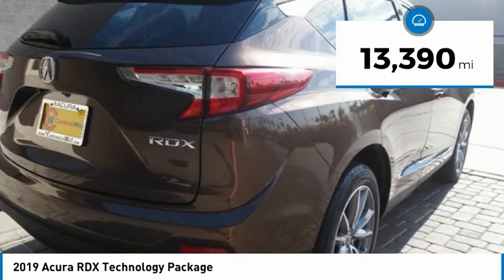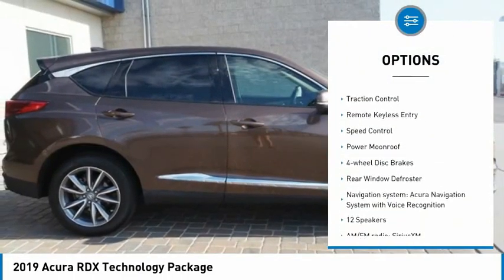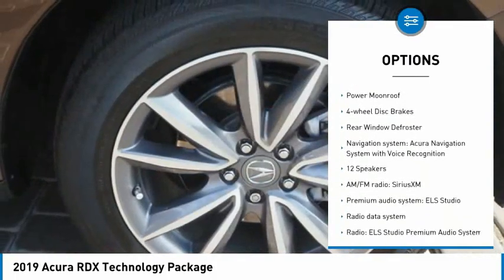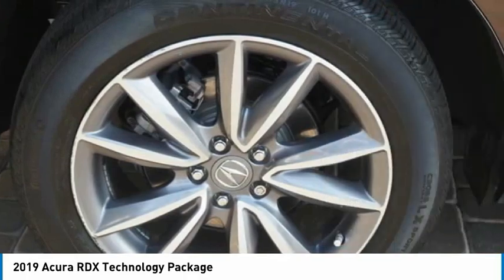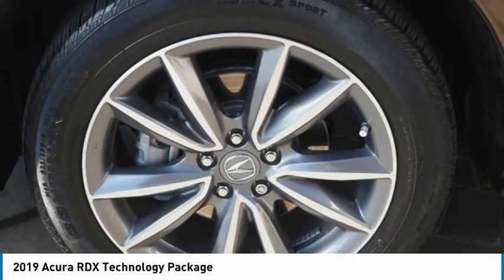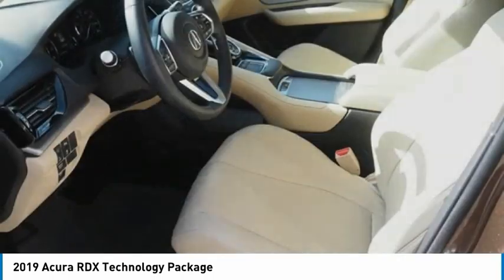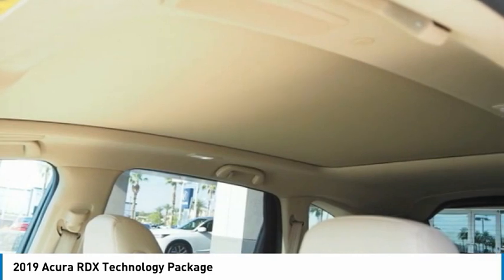Here are some of this vehicle's great options: electronic stability control, alloy wheels, power liftgate, brake assist, traction control, remote keyless entry, speed control, power moonroof, four-wheel disc brakes, rear window defroster. Take this vehicle for a spin and see why so many shoppers are now proud owners.